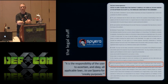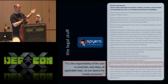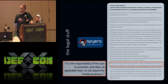And then we have Spyware, and I love this one. This one was great. They came out and said, it's the responsibility of the user to ascertain and obey all applicable laws to use Spyware for sneaky purposes. Outstanding. At least they know. I mean, they're being honest. They're like, hey, we know what you're going to do. But they give all this legal text. Actually, if you read their disclaimer statement, they are more concerned about you stealing their intellectual property than going out and, you know, getting caught.